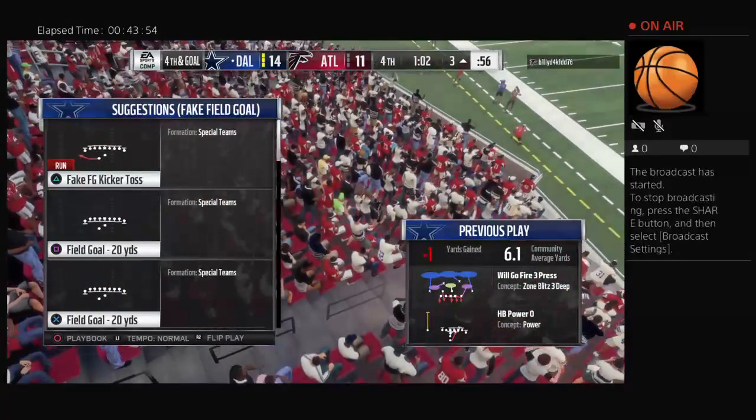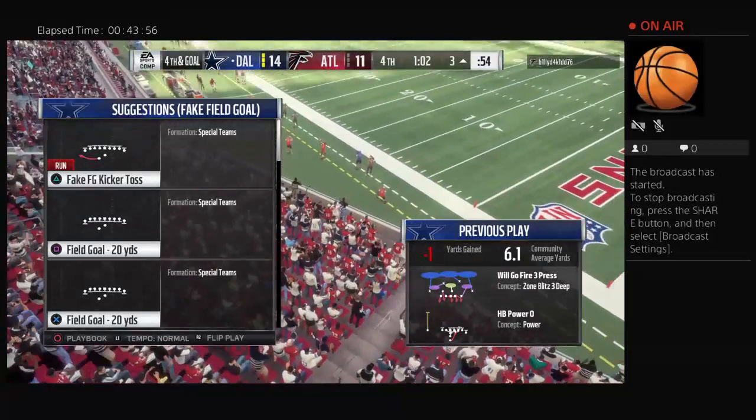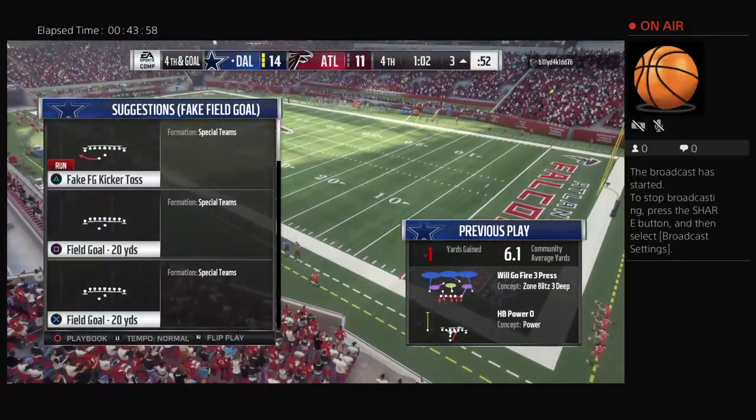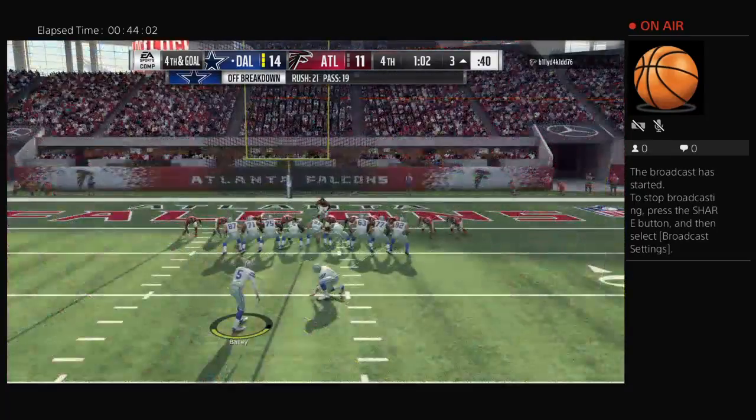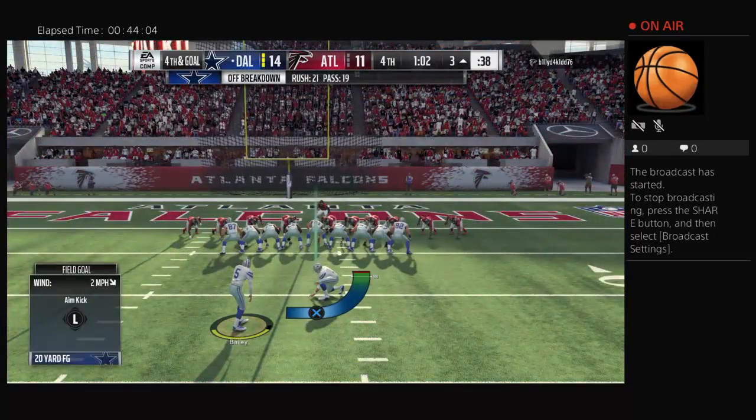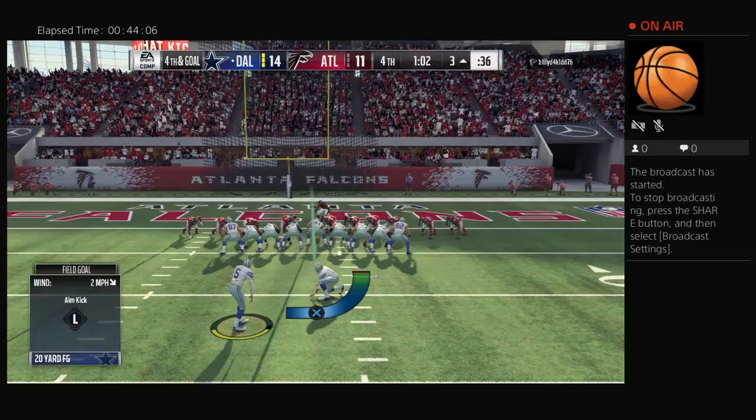And play is stopped here. Timeout. It's the defense calling the timeout here. That'll be their 3rd and final stoppage here as we step aside. So now one of the biggest kicks of the night is forthcoming. This a chip shot, a 20-yarder.